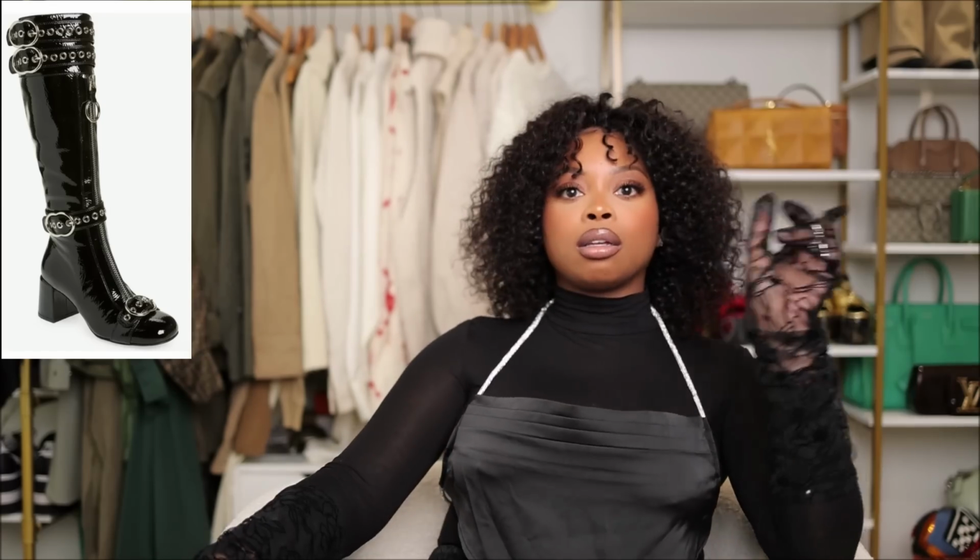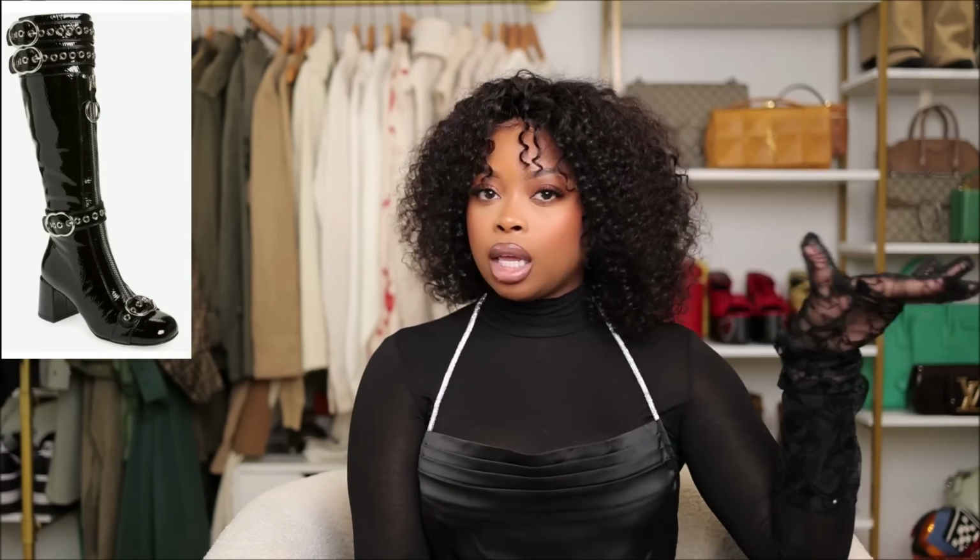Now, I did see these at Nordstrom's. The girl who was working at Nordstrom's actually had them on. And you could not tell me this wasn't a luxury designer boot. And she was like, no, I got them from here. And I was like, show me the way, okay? Girl, I couldn't try on the boot because I know me. Once I try on something, it's purchased.